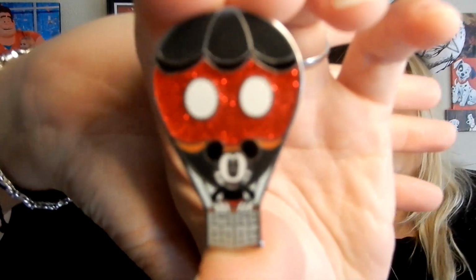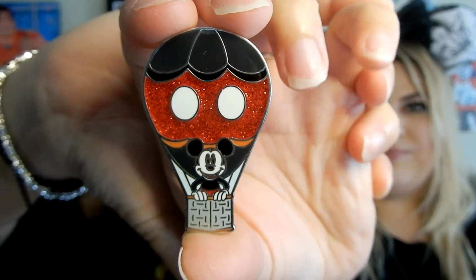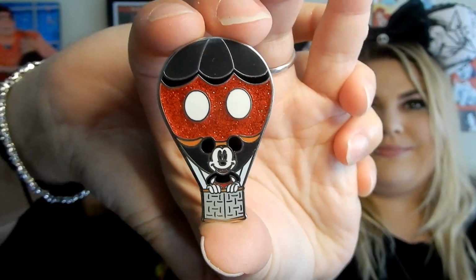Like, this guy is big. So I thought it represented travel quite well because, you know, it's a car. I chose this Mickey hot air balloon pin because I think that would be a cool way to travel, even though I am scared of hot air balloons, but it's a travel pin.